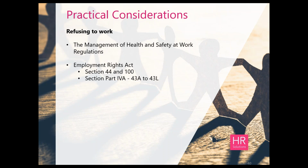Under the Employment Rights Act 1996, employees are protected when acting to protect their own or others' safety. An employee has the right not to be subjected to any detriment or be unfairly dismissed where the employee reasonably believed the danger to be so serious and imminent and chose to leave or refused work. It is very likely that COVID-19 would be considered as a serious and imminent risk by an employment tribunal.